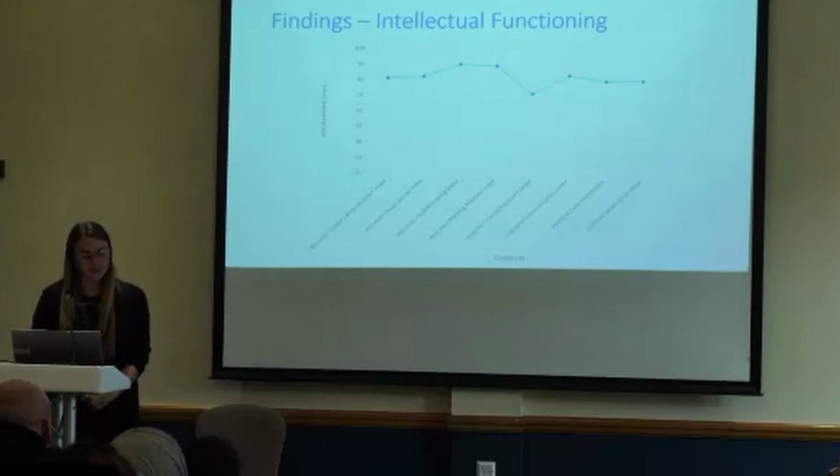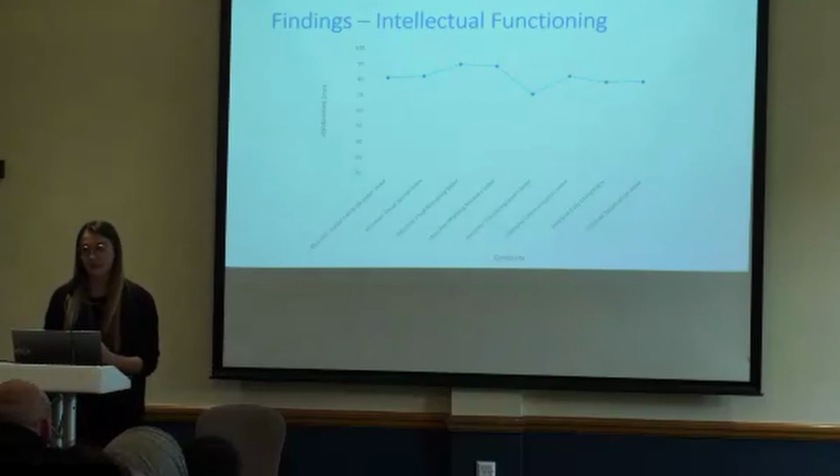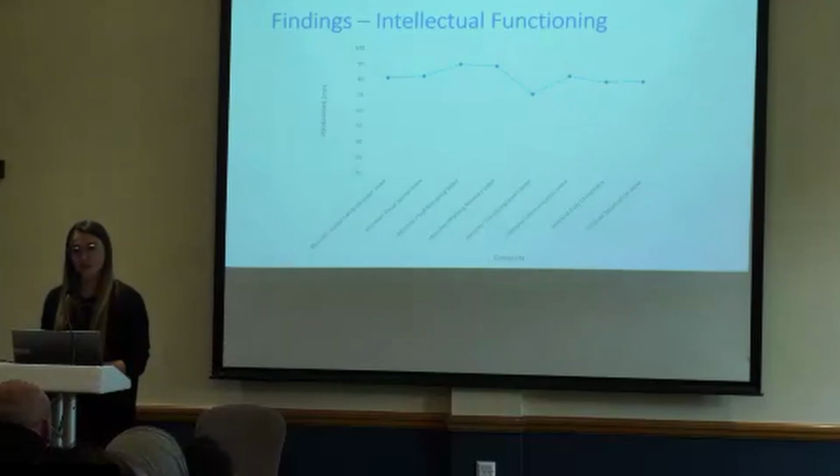In addition, some specific areas of relative strength were identified. Highest average scores were on measures of non-verbal abilities. These subtests were all reliant on visual materials like puzzles and pictures, which suggests that children with BBS might benefit from visual materials to support their learning when it's accessible to the individual in the context of any visual impairment needs.